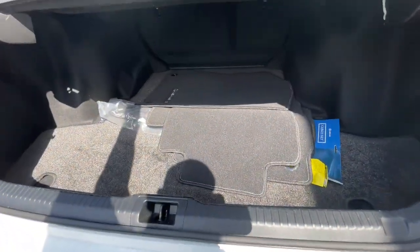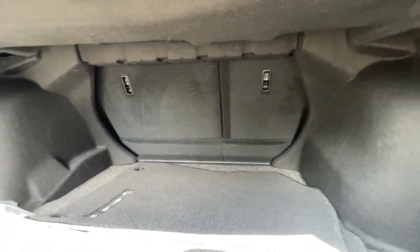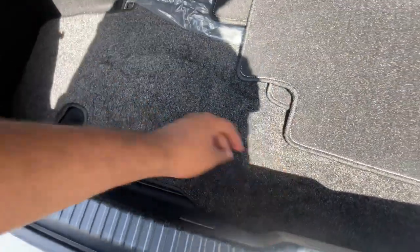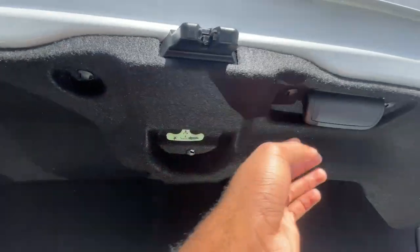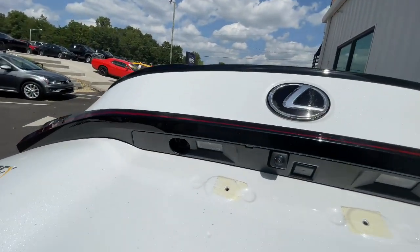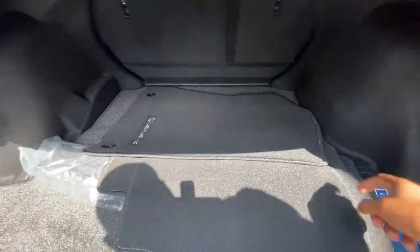Dang, guys, look at this trunk space. I mean, a tad bit small, so if you throw subs in here, you'd probably have about this corner of space. On top of that, I also have the spare tire down there. I don't want to lift anything up where I can't put it back down. Latch right here, and a little handle right here. Yeah, it's very clean.